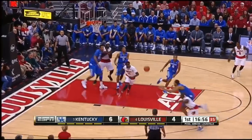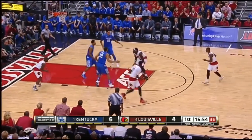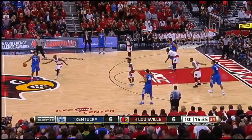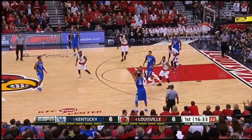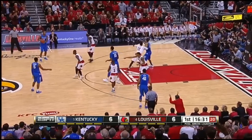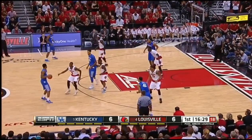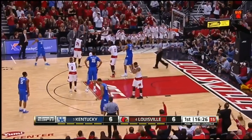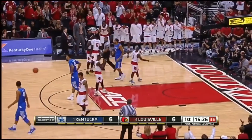Jones with a pull-up. A little bit too strong. Loose ball. Louisville ball. Harrell from the free throw line. Tied at 6, about 3:30 in, with just about everybody standing at the Yum Center in Louisville. Kentucky's going to have to get the ball into the middle of this zone. They can't be content to just shoot on the perimeter.